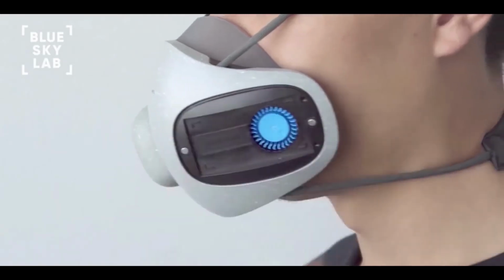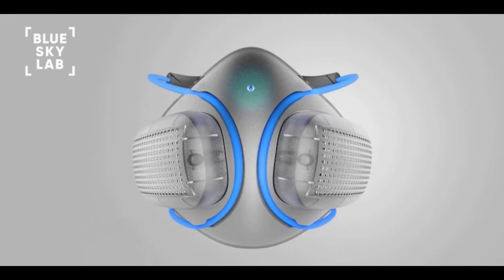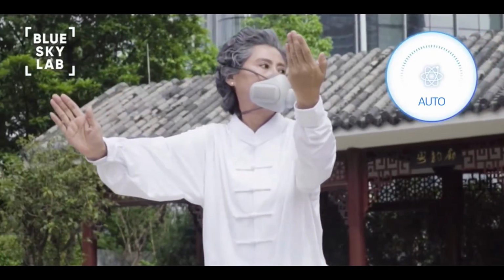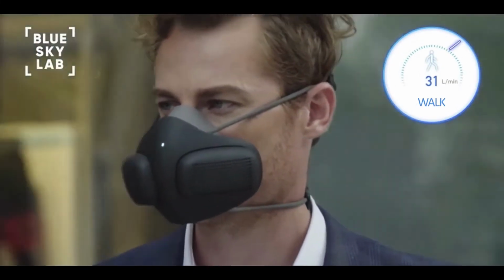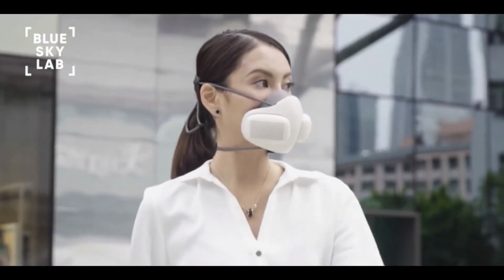Replacing filters is easy. Simply swap out old filters using ATMOBLUE's magnetic filter caps. In addition to advanced filtration, ATMOBLUE features a patented strap channel design, providing a full range of motion, and comes with interchangeable designer skins to suit your style. We created ATMOBLUE so that you can breathe freely, because breath is the gift of life.